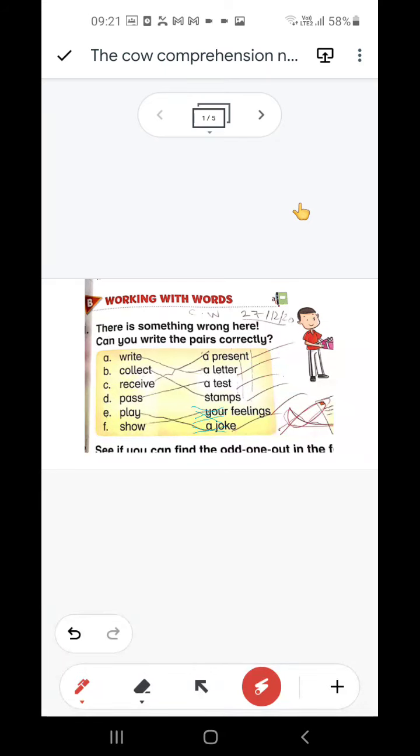How to make them pair? By joining them. If they make sense, then only we will make a pair. For example, the first one is write a letter. Collect stamps. Receive a present. Pass a test. Play a joke. Show your feelings. You see that we could have done this exercise with the help of the words which were making sense with each other, right? They were making sense, that is why they were paired.